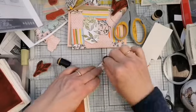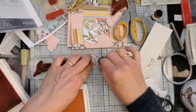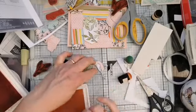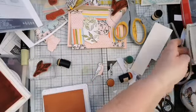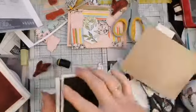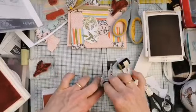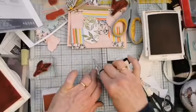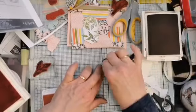A little bit of Petal Pink. Sponge some of that on. And then, oh, I knew that was going to happen. Let's just rest it on the top for now, shall we? And just pick up a bit of Crumb Cake ink and bring some of that in on the rest of him.